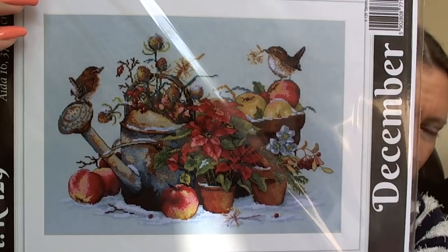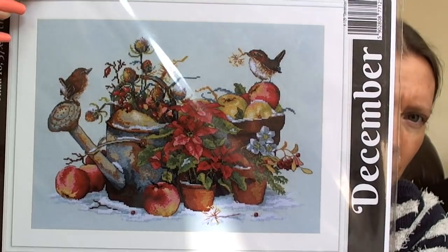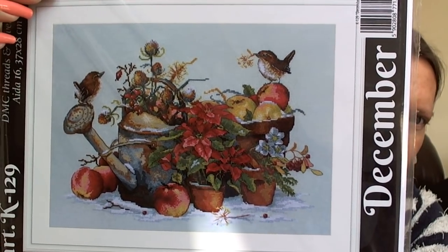So there's this one here, it's a kind of Christmassy one, with birds in a watering can and poinsettia and apples. And that's on an ice blue Zweigart Aida. And then the other ones, I kind of had to buy four because of the seasons, and what I didn't want to do is buy one or two and then not be able to find the others because they were out of production. So yeah, it was a little expensive to buy that many in one go, but I've got them now.